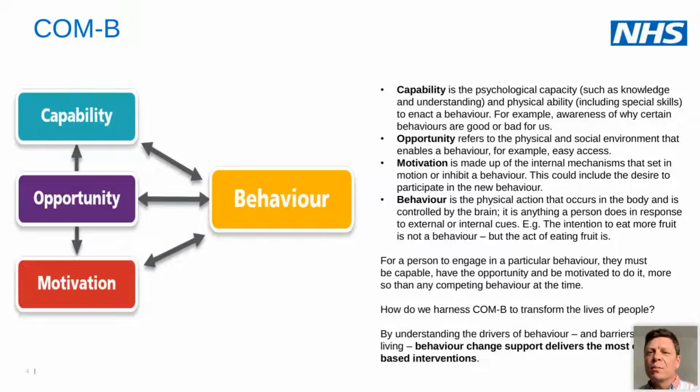And then the third one is motivation. So you may be capable, we may have provided the opportunity, but are you motivated? Are you compelled to do it? Are you convinced by the case to make that behaviour change, and so on? And if you are able to build something that captures all of those three, then you're far more likely to deliver the behaviour change, or help people to choose to deliver their behaviour change, than if you don't capture all of those three.